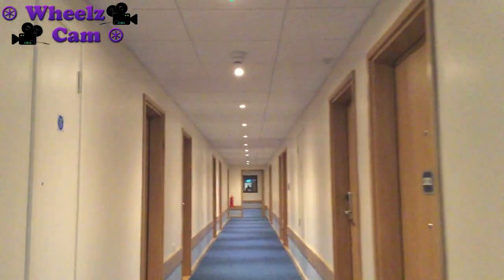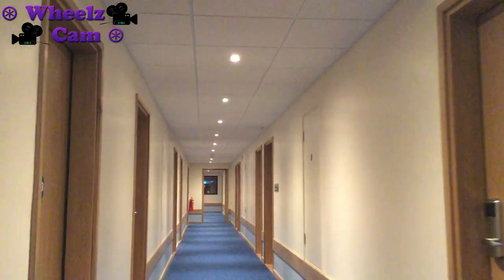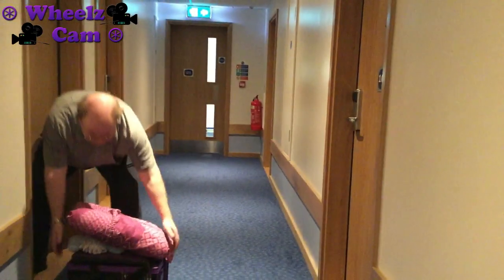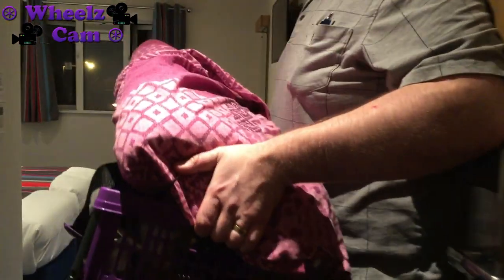Look how wide these corridors are. Awesome. I just can't believe how wide these corridors are. Really? These are nice wide doorways too, aren't they?